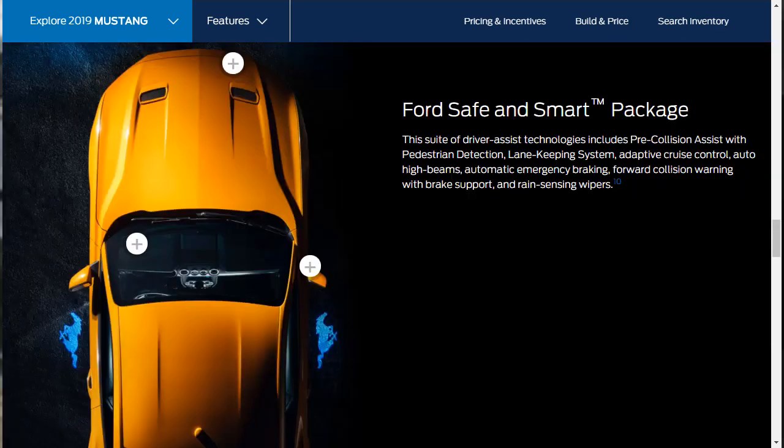Okay, let's talk about safety. It says Ford Safe and Smart package, a suite of driver assist technologies that includes pre-collision assist with pedestrian detection, lane keeping system, adaptive cruise control, auto high beams, automatic emergency braking, forward collision warning with brake support, and rain sensing windshield wipers.